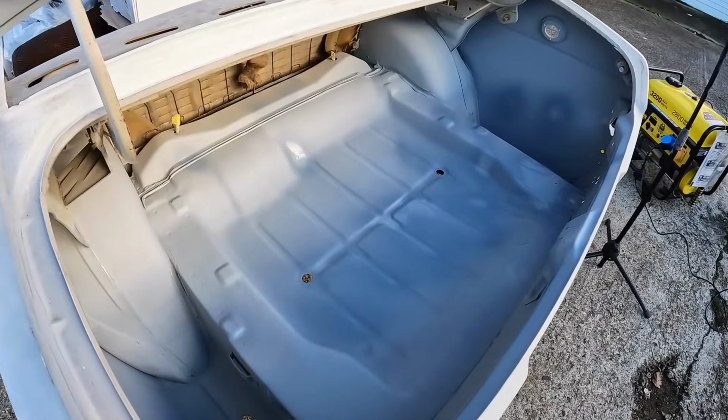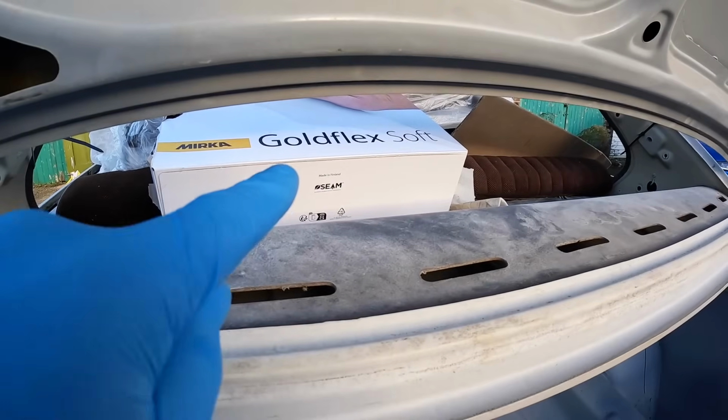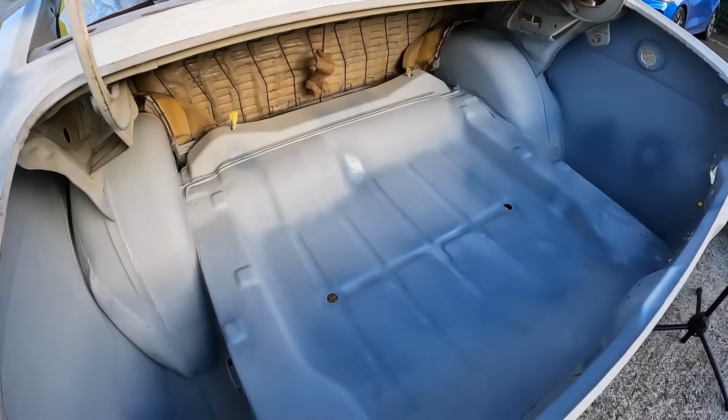Well, this is actually not looking too bad at all. Really impressed with that Gold Flex stuff. Now, I haven't gone mad with this prep. I've just basically made sure that I've gone over every area, and it was smooth already before I started, but it's a whole lot better now.